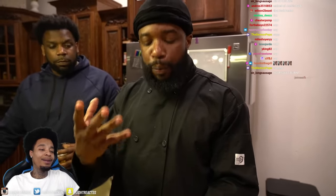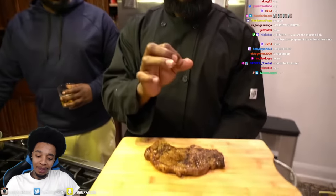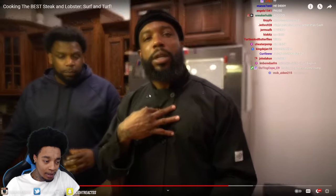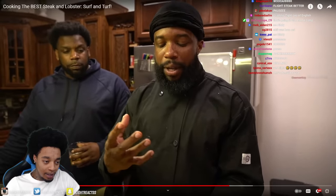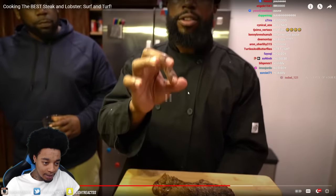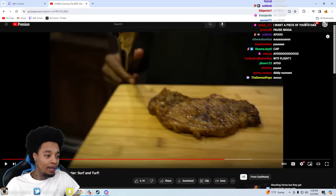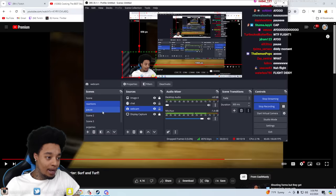Because I'm dead experienced with cooking, I know just by timing and just by experience of being Chef Fortnasty through all the years, this steak right here is well done. All right, bro, we're going to settle this right now. Hold on. I'm trying to get you a comparison. Show the steak. There it is.